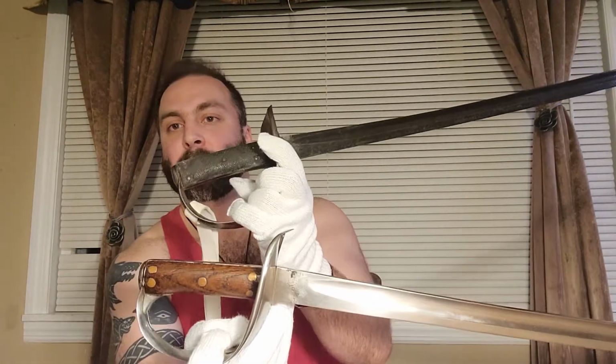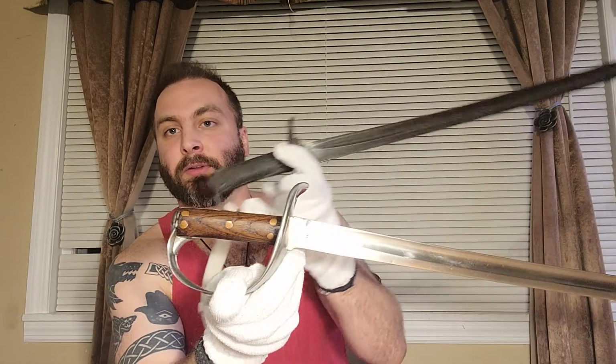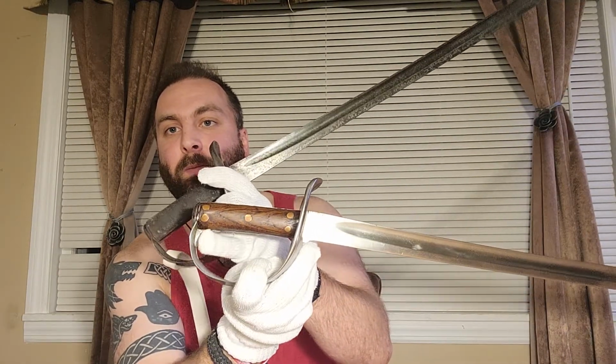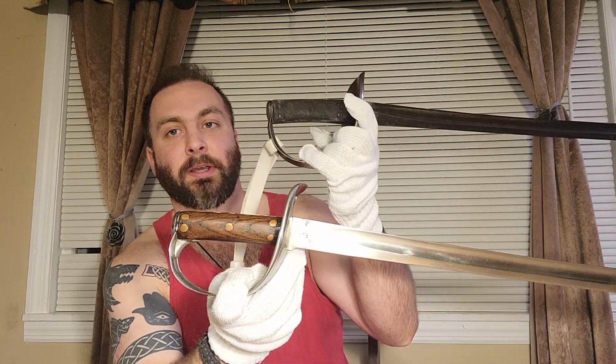So you will notice with the hilts, the 1882 is lacking the finger comfort loop or extension there, or kick out, on the 1885. Excuse me. But nevertheless, it is quite a nice sword.